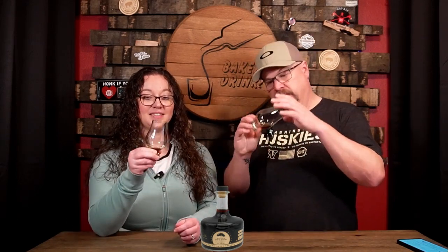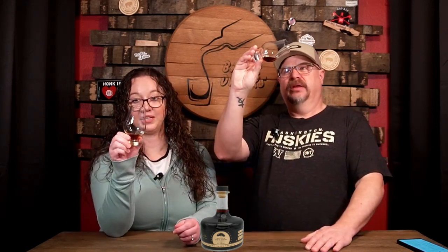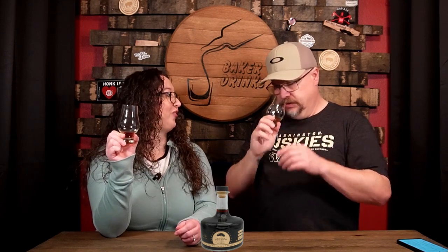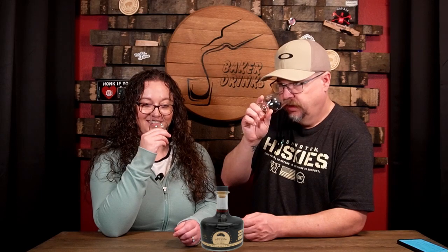So according to Sealbox, the mash bill for this guy was 70% corn, 21% rye, and 9% malted barley. And that's what we know. We don't have a bottle, we just have the sample. But it is dark. It is oily. I mean, this thing is coating the glass. The legs are just not even moving, they're just sitting there halfway down the glass. It smells amazing. It's like the color of a dark Texas whiskey almost, that you can't see through the bottle type darkness.